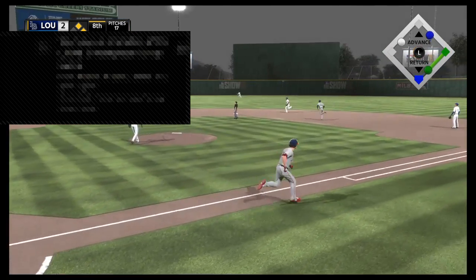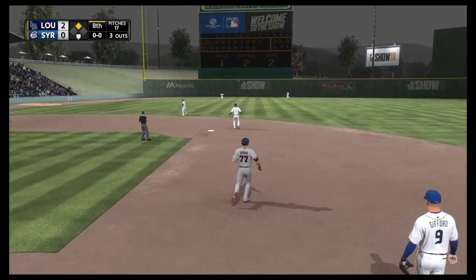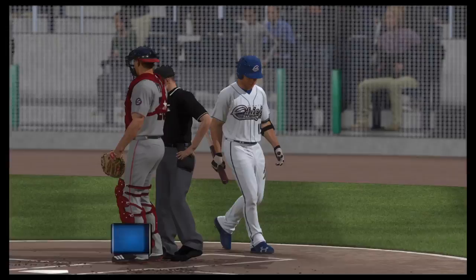Skied in the air to straightaway left. Robles waits on it, and that retires the side. So it's 1 run on 2 base hits.